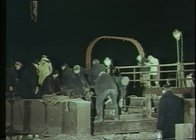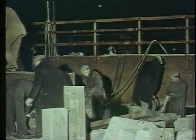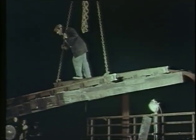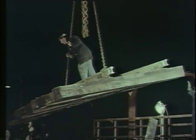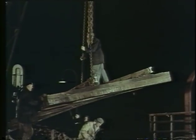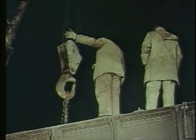Then the same sequence of operations on the upline. First, the permanent way, freed and hauled away, which means that the rail crane has to retire because it no longer has any rails to run on. And the road crane takes over below. The cross girders are cut and lowered.